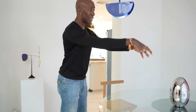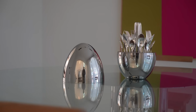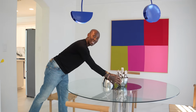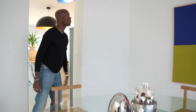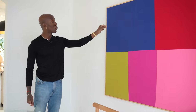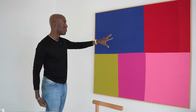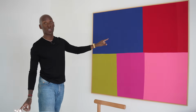Changed the tabletop and did a larger glass on top, and I have my beautiful Christoffel egg that we just love to present at dinner because everyone is always wondering where's the silverware. But it's all here. There's an Ethan Cook piece of art here that my dealer sent over. It's not even a painting, it's actually hand-woven canvas to create this piece. Very modern, very minimal. My mom forced me to add color in the house, so this was the first injection of color.